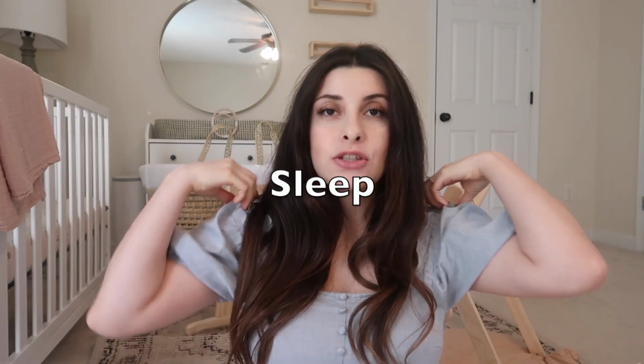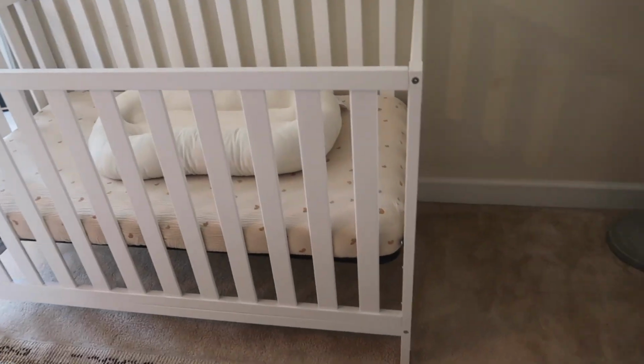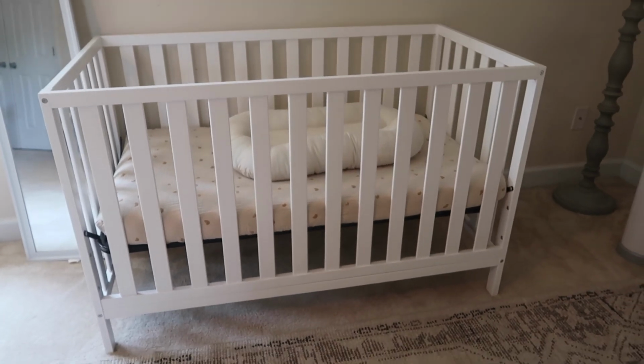Okay, next we're going to step into the sleep stuff. So we're gonna start off with the crib, which is right over here. You can kind of see it. Ended up going with the Storecraft Sunset 4-in-1 crib. I just wanted something simple, just a neutral color. We got white, something that I can possibly use again if I end up having another baby.